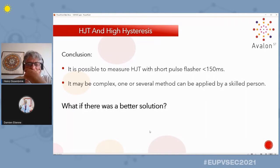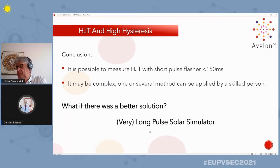So what if there was a better solution? The better solution is a very long pulse solar simulator. So what is very long pulse? From what we've developed, that's the difference between xenon and LEDs. With xenon, as you increase the pulse length, it's very difficult to have a stable spectrum. And also you have limitations in terms of the lamp lifetime. So you have a spectral shift and the lamp lifetime itself, which are not a problem with LEDs. With LEDs, you can potentially almost go to steady state depending on the design. However, you don't want to have steady state for this kind of measurement because you don't want to have heat injection into the panel. So you want to have a stable temperature.